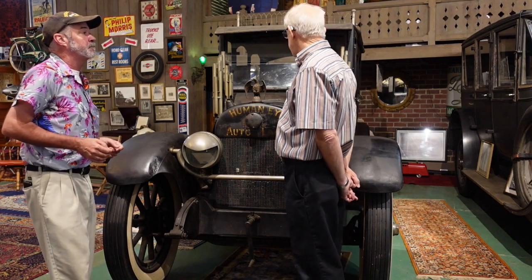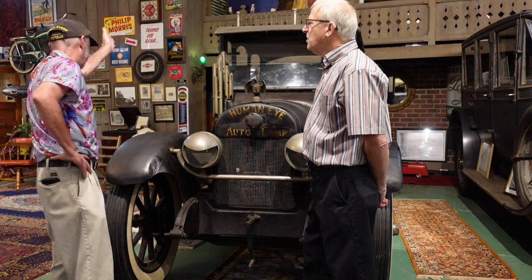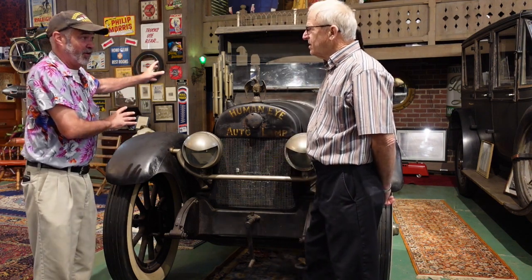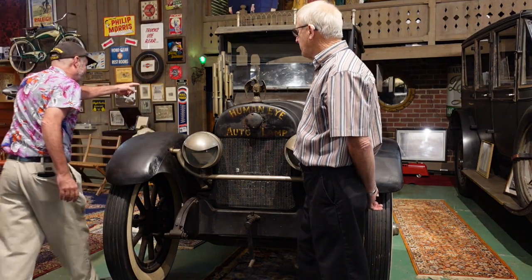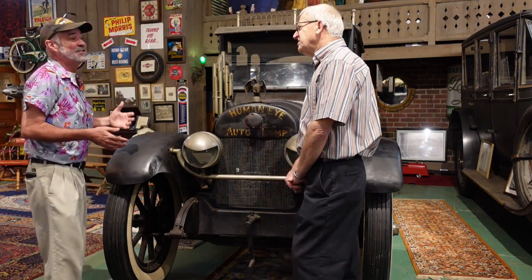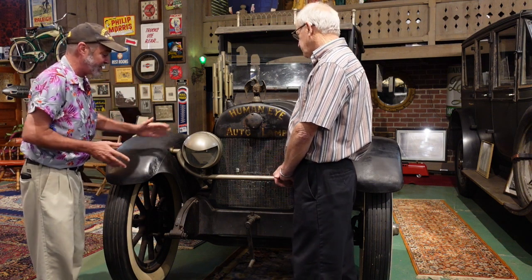It started its life as a sedan. Case didn't make this type of vehicle. So he rebodied the car, so to speak, or just heavily modified it. And then you can see there's a calliope sitting here. That's another serious modification. You have the seating modification, you have the lights.